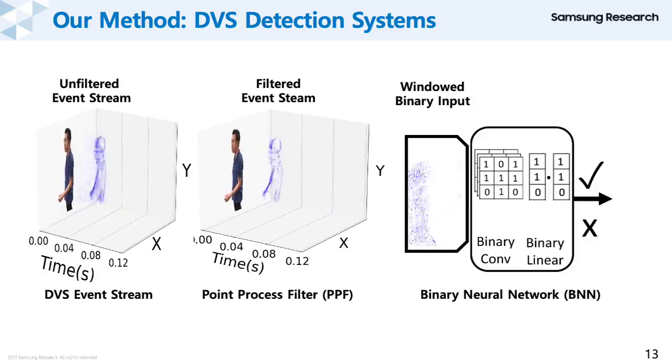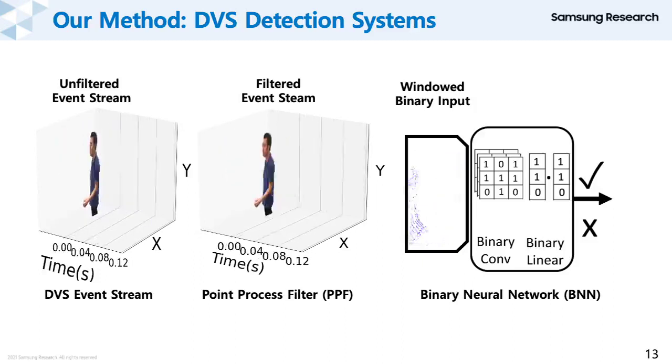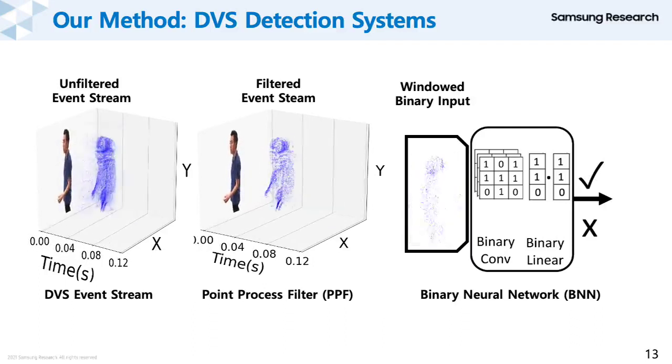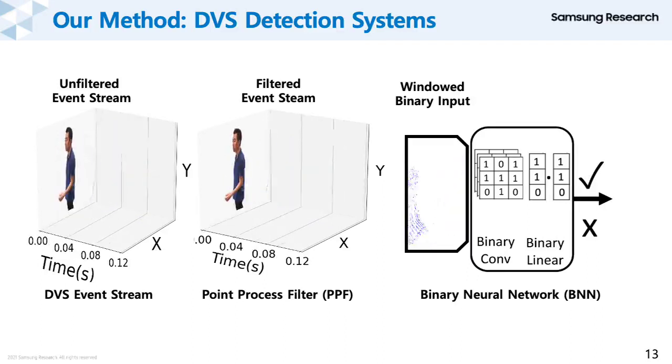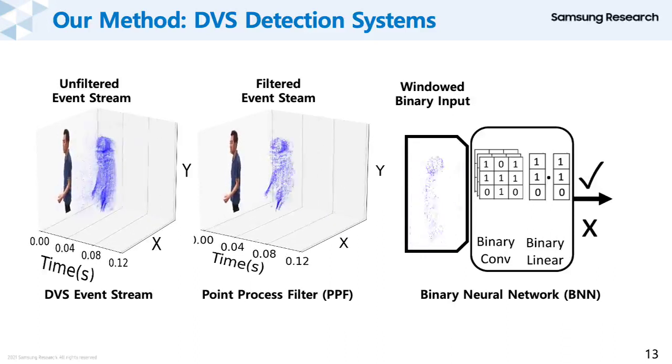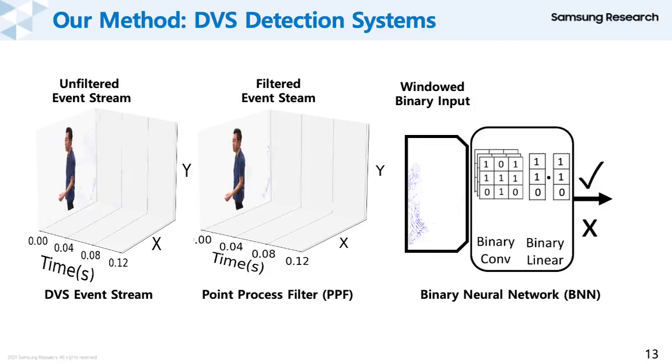After we have that filtered event stream, we now run this through our binary neural network, which is combining the binary efficiency of the point process filter along with the binary neural network to get very efficient classification. And here we are basically taking this windowed input and doing a simple pedestrian detection task where we're trying to determine is there a human in the frame or not. And we do this all with simple instructions overall, which is great.